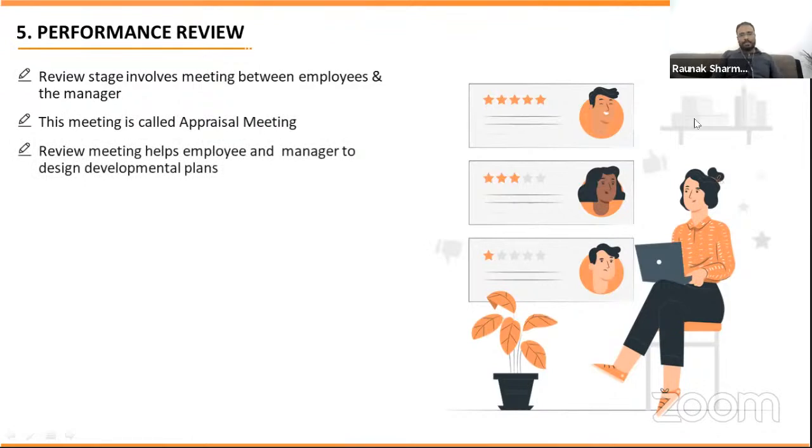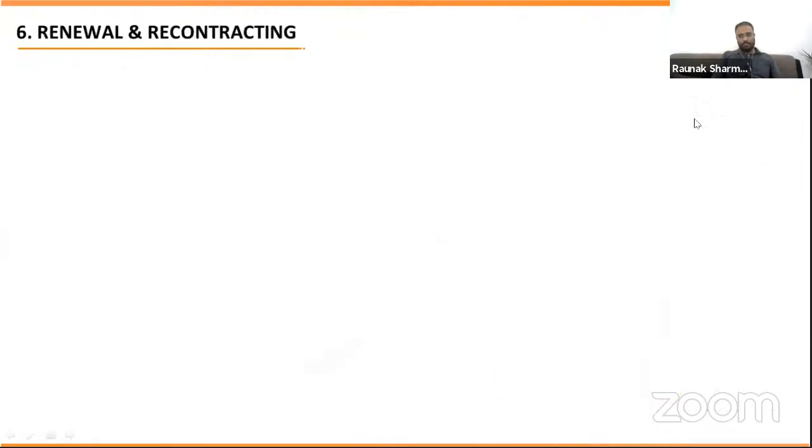The next is that the review meeting helps employee and manager to design developmental plans. Yes, if you have a lot of people not being able to perform, then you need to have development plans. You have to decide on training, you have to decide on coaching, you have to decide on simulations and different methods that would help employees react and behave as is expected from them.